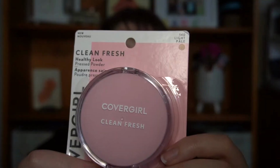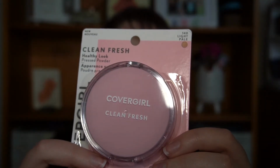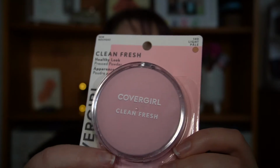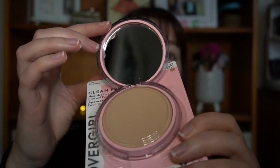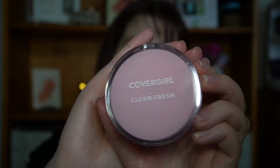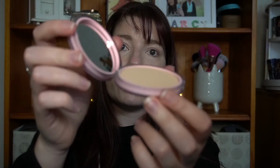But anyway, powder time. I got the Covergirl Clean Fresh Healthy Look Pressed Powder in the shade Light. And it is adorable. It has a mirror. And this is what it looks like in the packaging. Cute. It comes with a sponge in the back of the packaging. Oh my gosh. Look at that. It's so cute. It looks clean and fresh. That is just such nice packaging. And that's a decent mirror too.